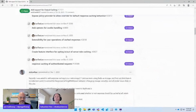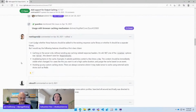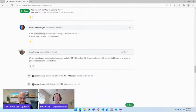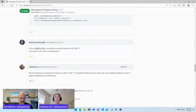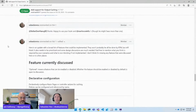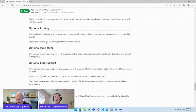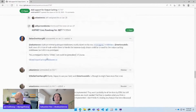But yeah, the goal of output caching, of the new middleware, is to be able to handle all these things that people have asked for. Like you see all the comments like, oh, I want to be able to do that, or here is a solution of what I'm doing. I want the same thing with a new output caching module. So yes, we listen, and the goal is to provide all these features, some of which I will show right now in the next version of .NET.